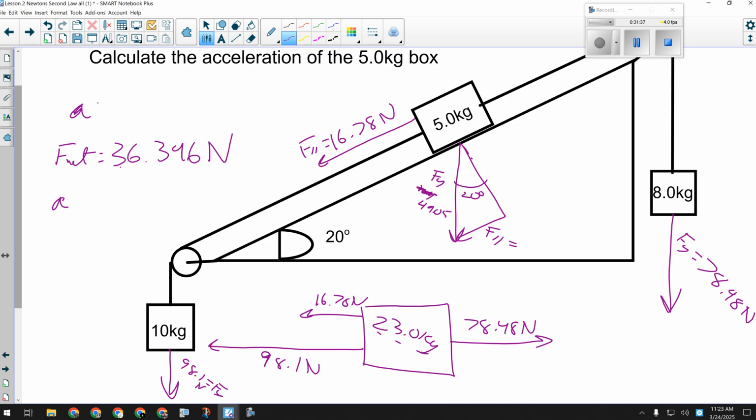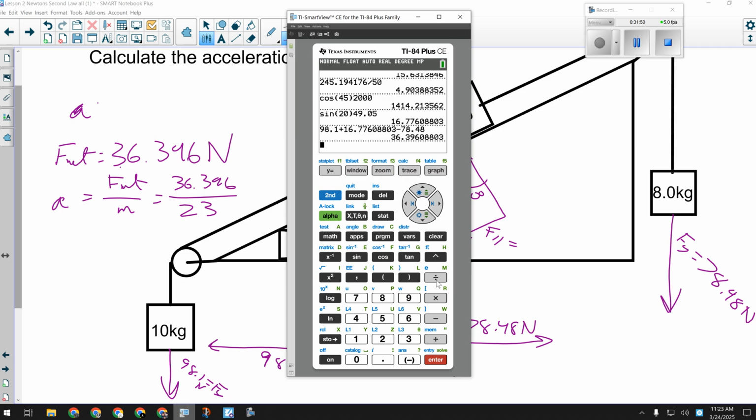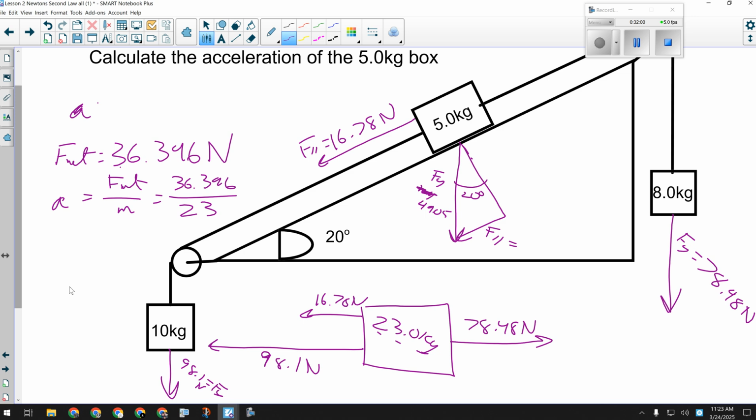All right, and then I can calculate the acceleration, F net divided by mass, so 36.396 divided by the total mass of the system, 23 kilograms. All right, so the acceleration of this system is 1.6. We only have two significant digits there, so 1.6 meters per second squared. Now, the question wants the acceleration of the 5 kilogram mass. So 1.6 meters per second squared, down the ramp, exactly.